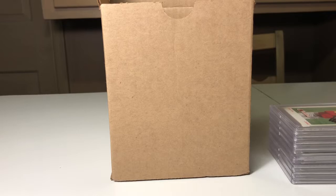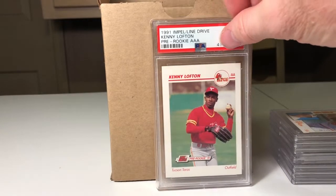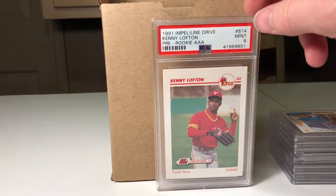And here's kind of a rare card. I don't know if you wish it had gotten a 10, but it did. And this is IPC Kenny Lofton. And this is his Tucson Toro card. And it came back a 9. It was not perfectly centered, but it's a very rare card. You don't see it too often. Low pop.